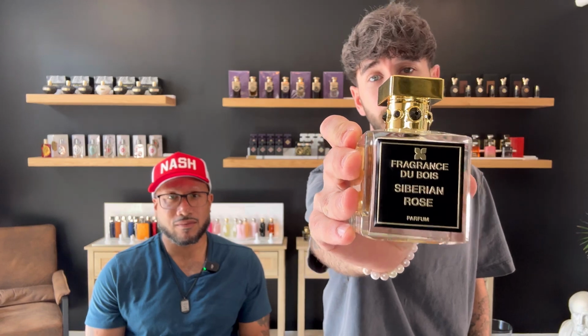So that is it for the masculine category. Last one of the day in the masculine category is Sara. Okay, so now we are moving into the feminine territory. So we're talking to you ladies out there. And we picked a couple of fragrances that we feel are really beautiful and would smell amazing on a lady. First up is Siberian Rose.